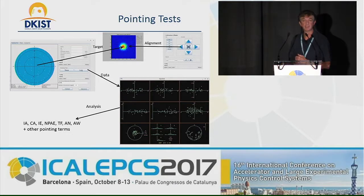And we need that good pointing, because when we don't have a wavefront sensor giving us feedback, we're relying on open loop tracking, where you're really dependent on how well the telescope can point in absolute terms.